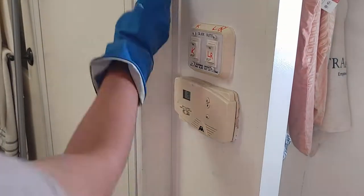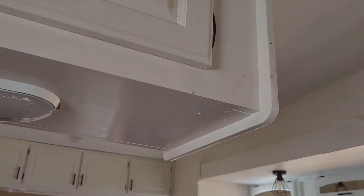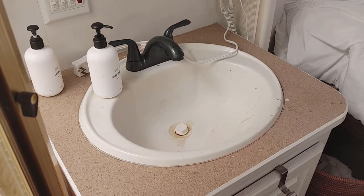So since I had the magic eraser out, I decided to do some spots that had gotten a little bit dirty. This is the trade-off when you paint things white, that they get dirty a little faster, but a magic eraser took care of that so easily.